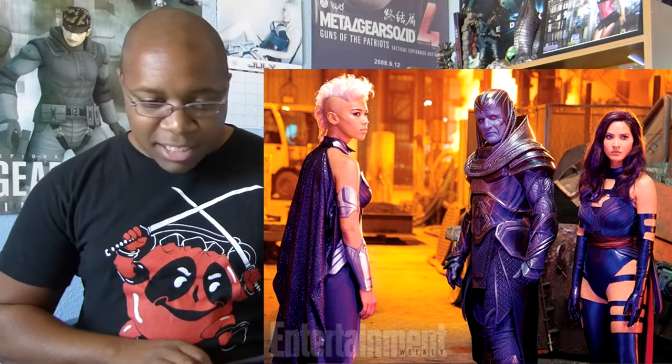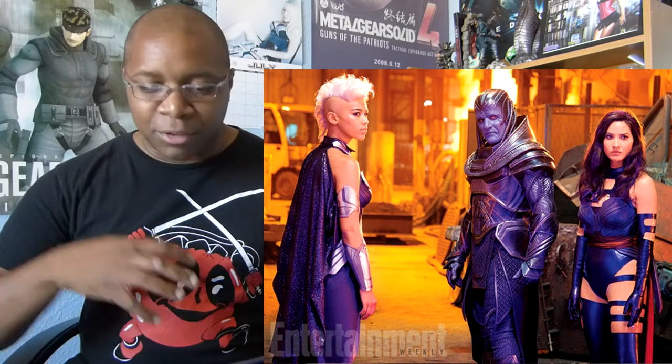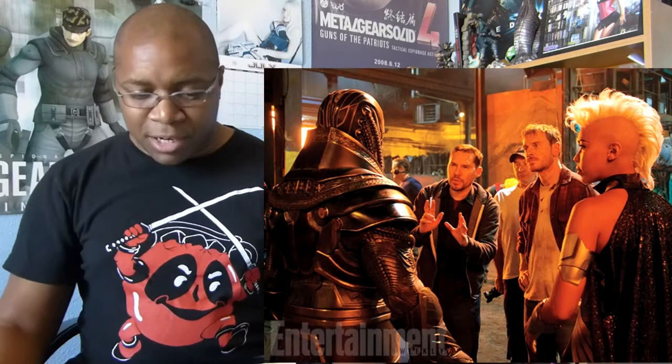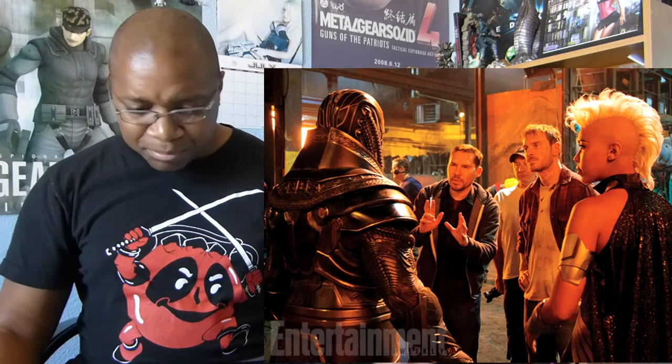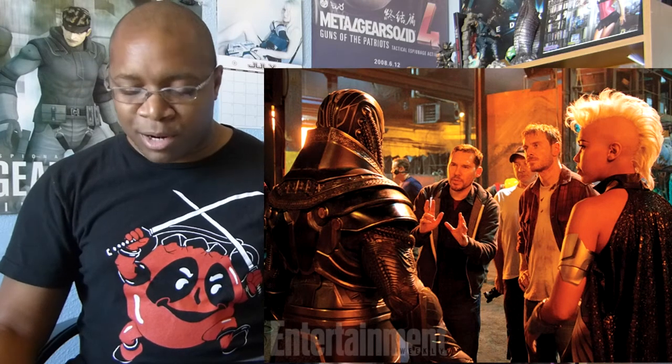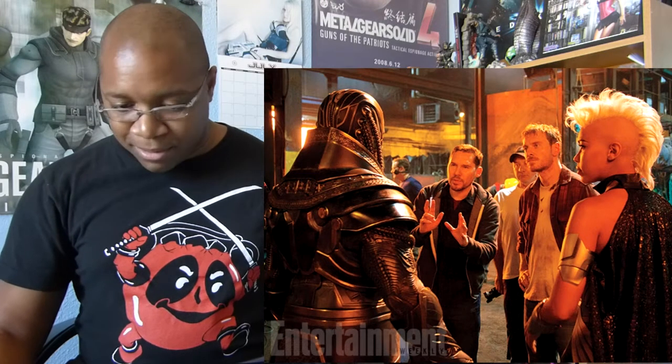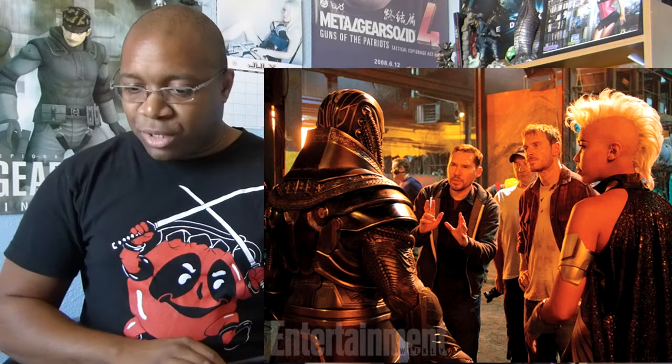Going on to the next image, I have just another side of probably that scene, and you can see Bryan Singer kind of talking to the crew, explaining exactly what's going on. Michael Fassbender looks a little worn down, but I guess that's what to expect from Magneto, since apparently he's been trying to live a normal life, so this image is really good.